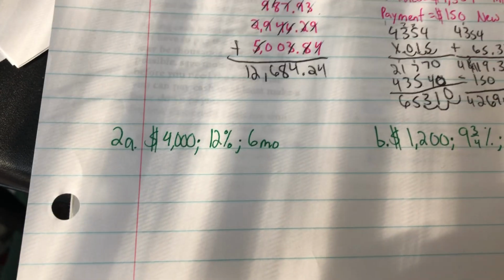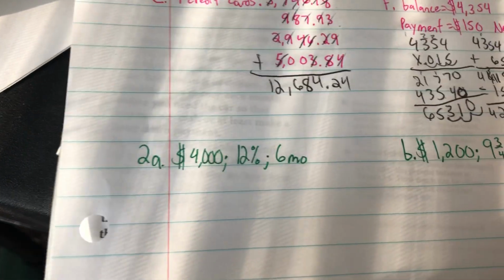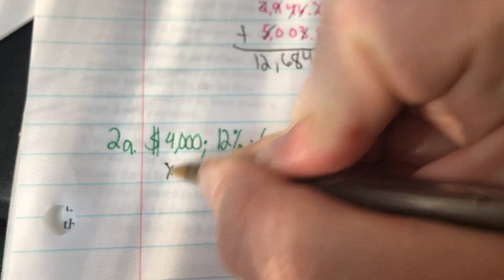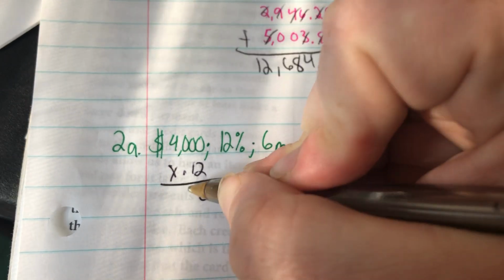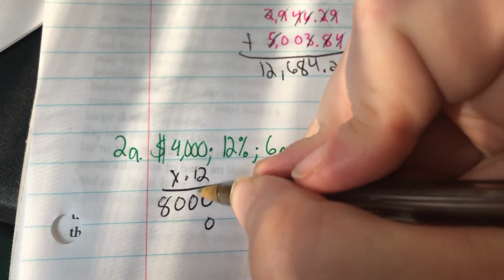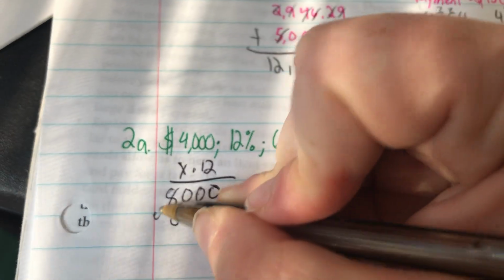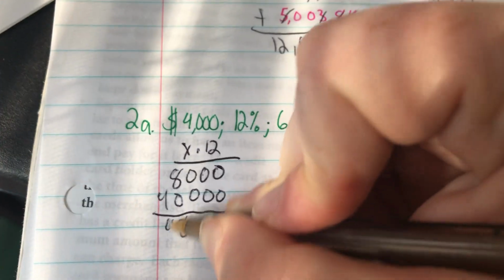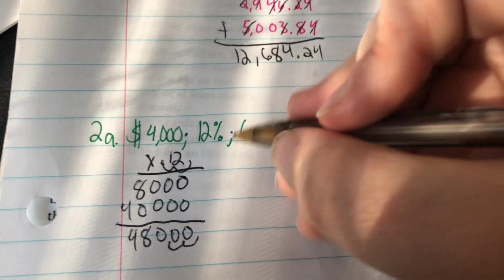Okay? Then on A, we're going back to that simple interest. We have a principal of $4,000. So 4,000 times 0.12. So 2 times 0, 0, 0, 0. 2 times 4 is 8, 0. 1 times 0, 0, 0, 0. 1 times 4 is 4. 0, 0, 0, 8, 4. 1, 2, 1, 2. So we're at 480 for 6 months.